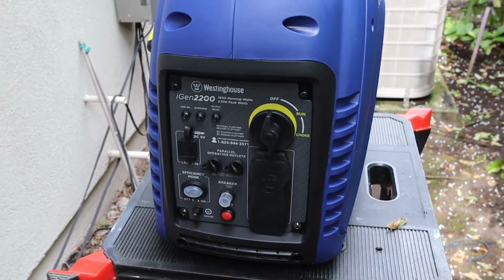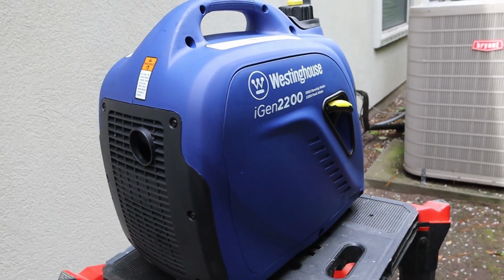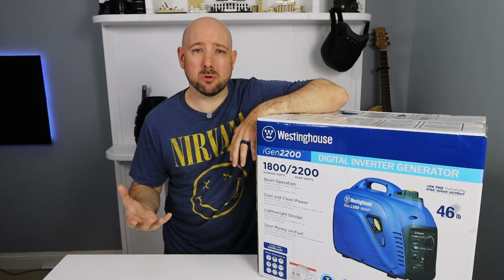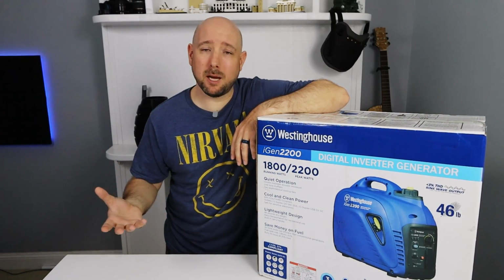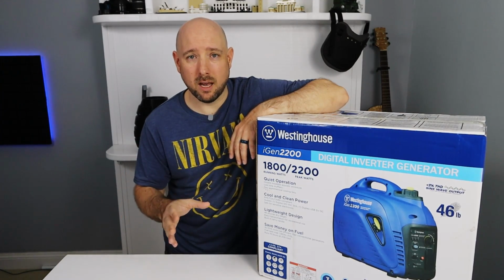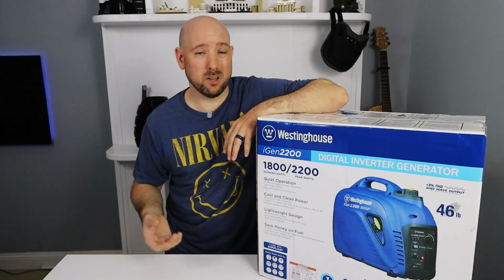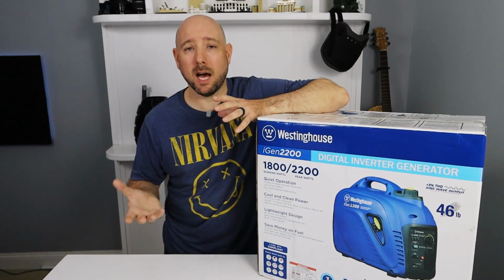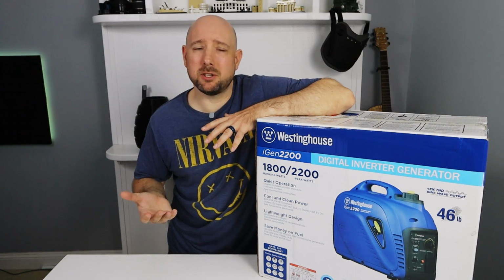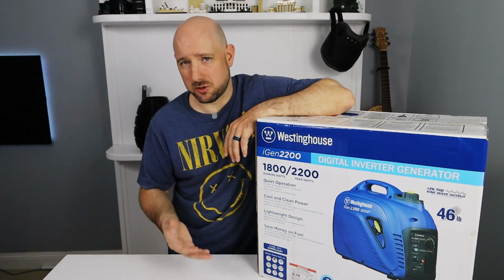This thing has 1,800 running watts, 2,200 peak, so plenty of overhead for my power needs. It runs very quiet. They advertise 55 decibels. 60 decibels is a conversation at 3 feet, so you should be able to talk to somebody else standing a few feet from this thing and not have to raise your voice. It's lightweight. It only weighs about 46 pounds, so I can throw it on a shelf or even drag it up into the attic if I want to get it out of the way. Now, this generator doesn't have any of the fancy features. You'll find generators in this segment that have app control, that have remote start, that have fuel gauges, that kind of thing.